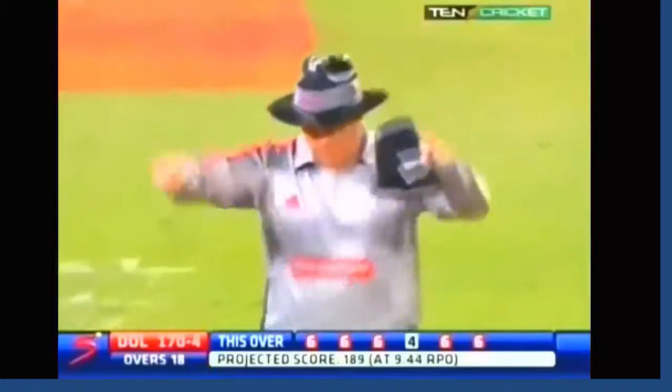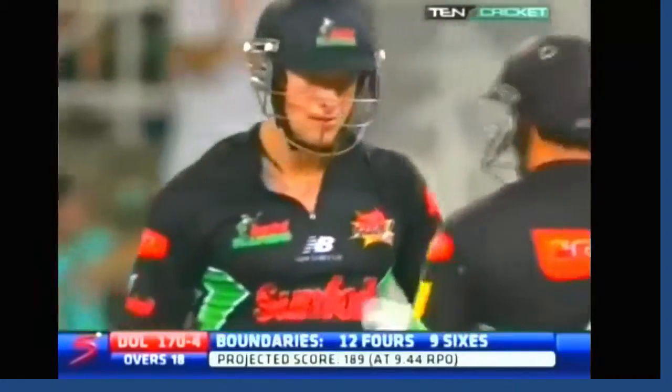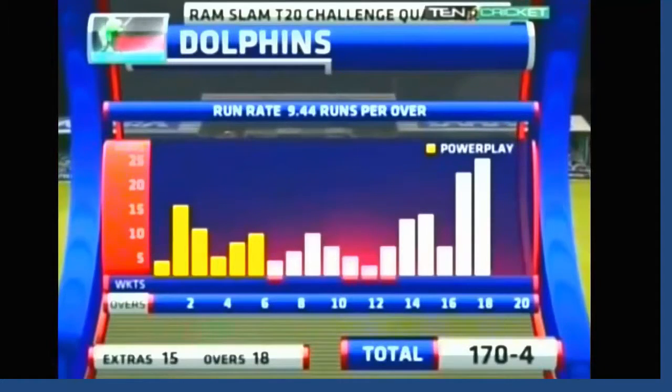Flat. He was looking for the blockhole, couldn't get there, and he's been punished. One of them went for 4, but the rest out the ground. 34 off the over. 170 for 4. No, it's not a maximum. It's the most ever scored in an over in our 2020 competition. Well, he thought that he didn't get enough, but man, he is powerful, is David Miller. 34 runs from that over. Those 2 Manhattans are massive. Yeah, a couple of tall buildings there.